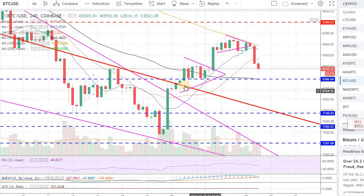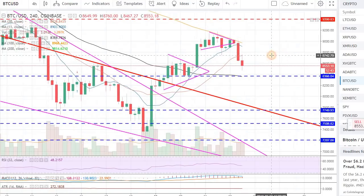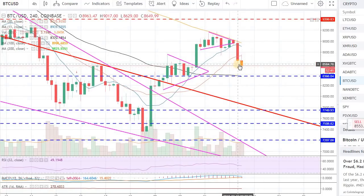If you see this pattern, we had this pinch action, it broke out again. We tried to have this pinch action, but it had a breakdown. I want to make sure the volume doesn't add up on the downside, and this 8,300 level holds up. Those are the key levels that we need to make sure hold for this weekend and into the next week.